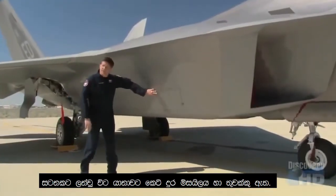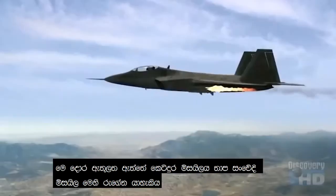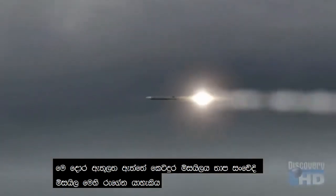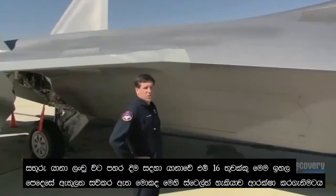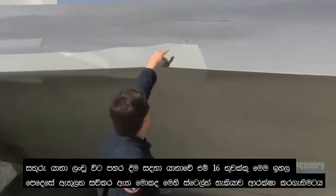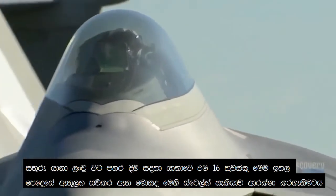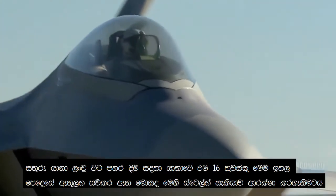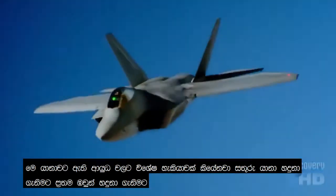Behind these two doors right here is the side weapons bay. This is where we carry a heat-seeking missile. For close-in armament, the Raptor is equipped with the M61A2 cannon. The muzzle is hidden right behind this door right here. It's hidden because of the stealth characteristics of the airplane. Cannon carries 480 rounds and is capable of shooting 100 rounds a second.